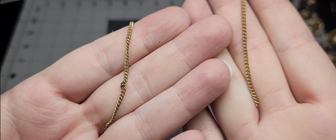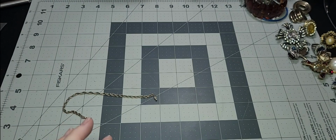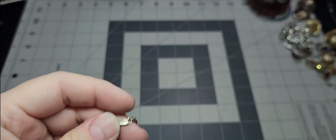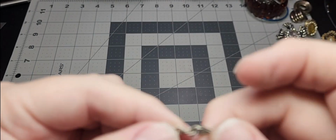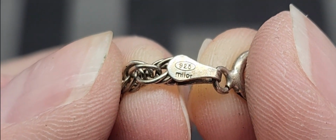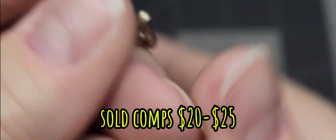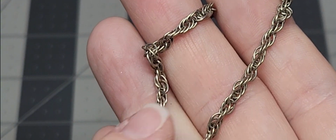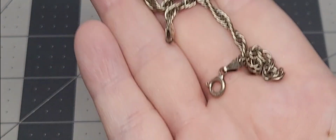We have a chain that has some green to it, so we'll just go ahead and put that in the trash. We have a bracelet that says, get to try out my new specs. Oh yeah, these work great. It says, well, 925 is this way. So we have, oops, here we go. 925 Milor, or Mylor. It's made in Italy. It says it on both sides. This is a really nice link. So we'll give that a test at the end.